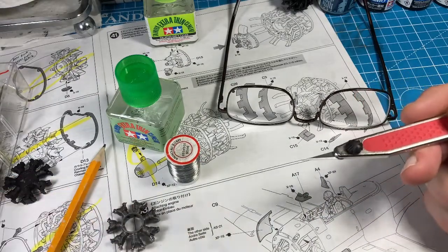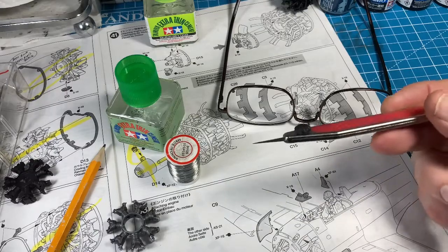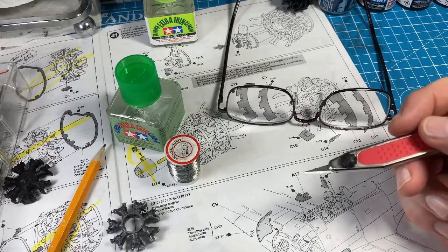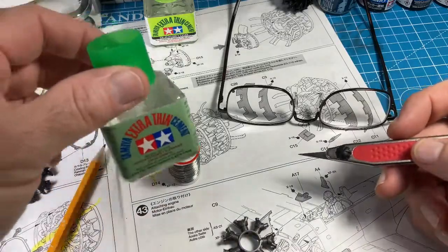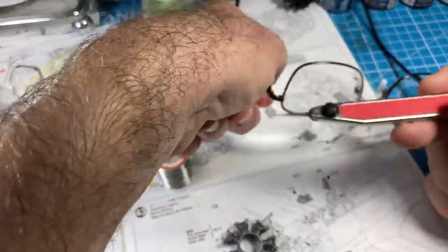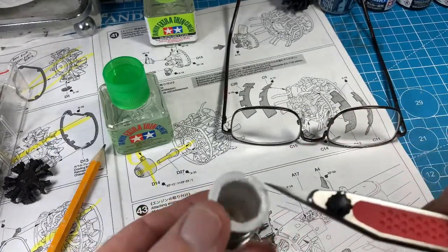So if you don't have one of these, I wouldn't go buy one just for this purpose. But I would use a knife with an older blade, maybe a thicker blade that's a little tougher than the regular silver ones. Maybe get one of those gold blade X-Actos. But anyway, getting back to it, you're going to need a bottle of regular Tamiya Extra Thin, not the thick setting. And if you're like me, you're going to need your glasses and some really thin wire.